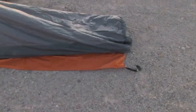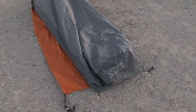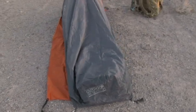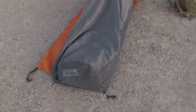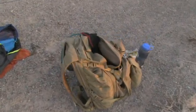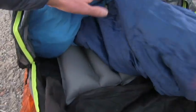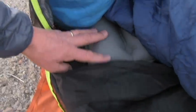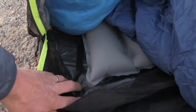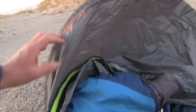Little pad there on the ground. Outdoor Research helium bivy. I fit perfectly in there. It fits really nice in my pack. I need very little stuff. This is an REI pad on the bottom. So I have the ground cover and then the bivy itself, which is really easy to assemble.